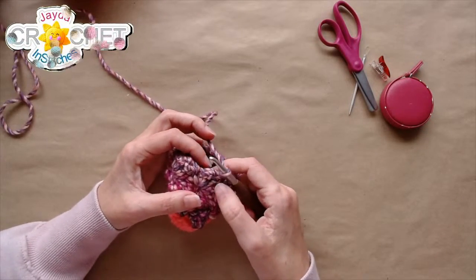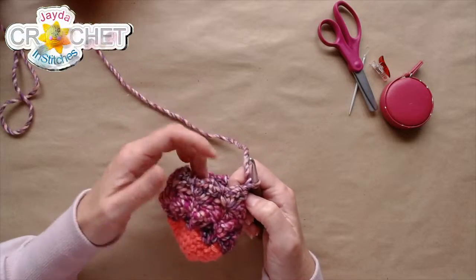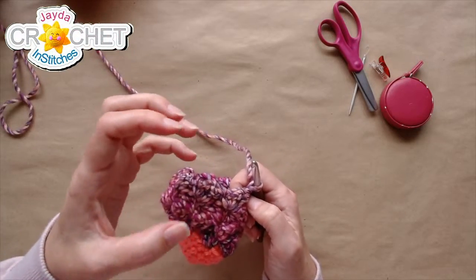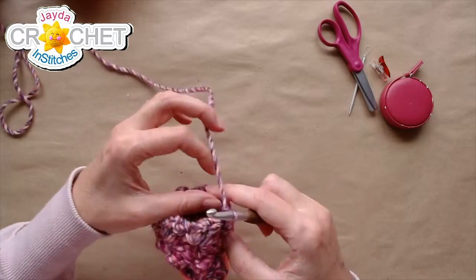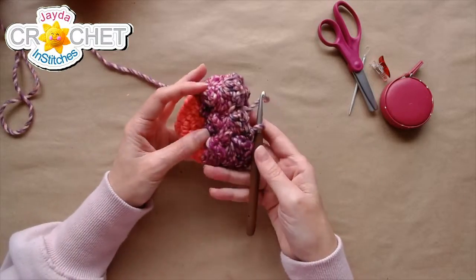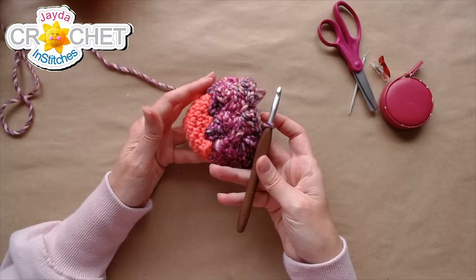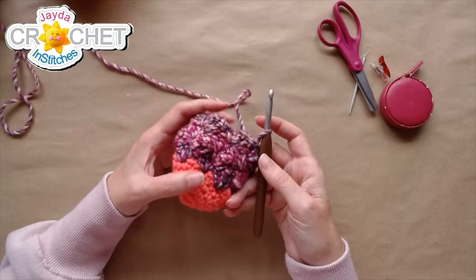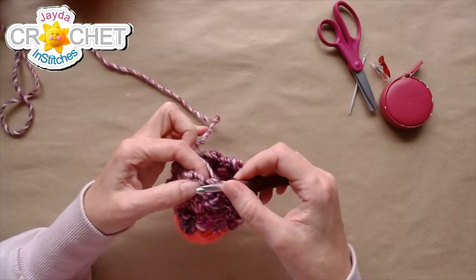Anyway, I really love it. It's a chunky acrylic, a heavy size 5 weight yarn. And I really like it. So I'm mixing the two together, and because I'm using a slightly heavier weight, I'm using a larger hook. So I'm using a 6mm or a J hook. 1, 2, 3, 4. I've done 4 rows, chain 1 turn.